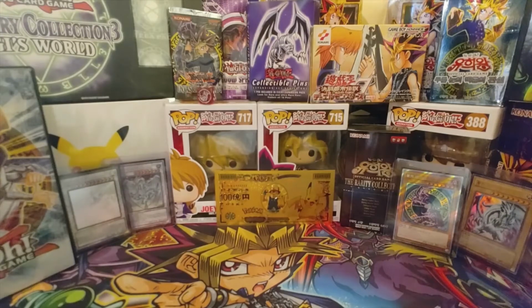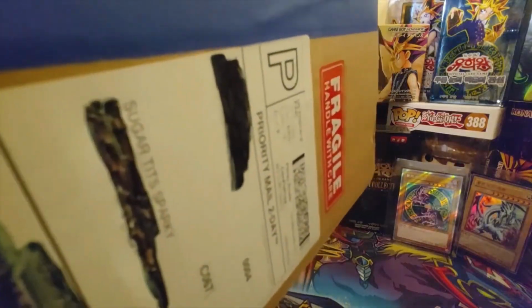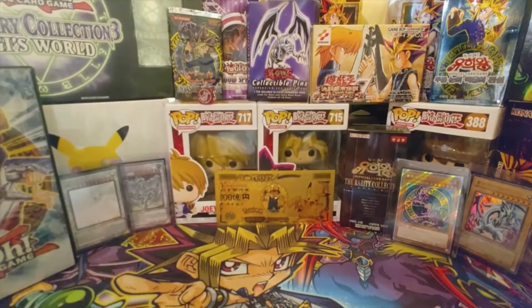I said I really needed something for the setup to be better when I'm doing recordings. And Yugioh Rookie, being the most amazing person he is, honestly. Really awesome dude. I'm so happy I get to collab with him because he's such an awesome YugiTuber. He sent us this awesome package. I'm gonna open it for you guys, but he named it Sugar Tits Sparky. I don't know how he got away with sending it that way, but it's pretty cool.